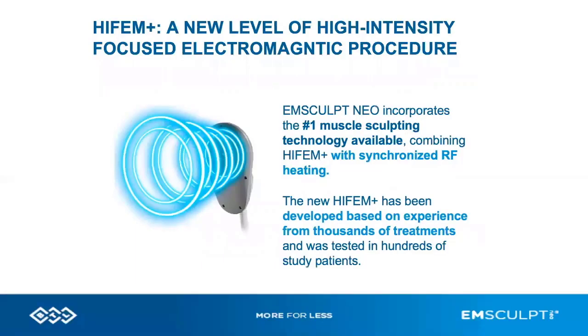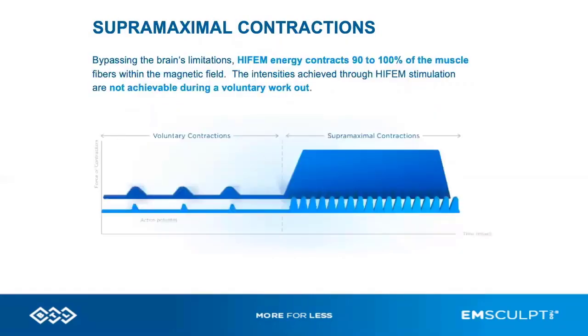So we'll show you a little bit again about how this EMSCULPT Neo incorporates both the muscle sculpting with the synchronized radio frequency. And we've done thousands of treatments with it, and hundreds of study patients were tested. And we'll show you a little bit about what we found from that.